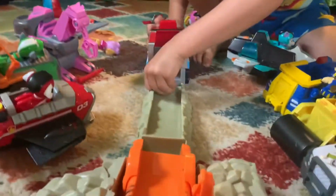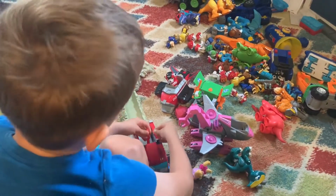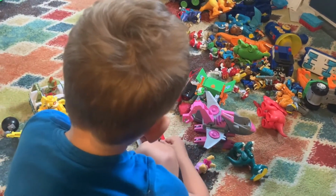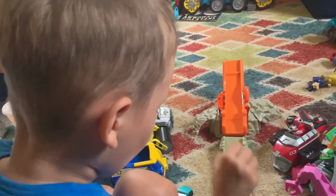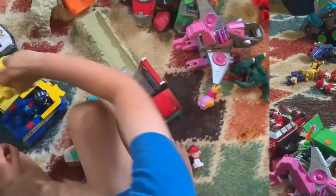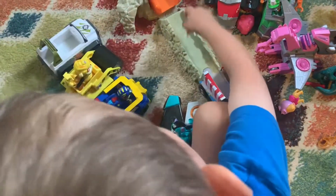Paw Patrol! Let's see. Time to get tall. Let's see. Yo! Ooh, Paw Patrol, here on the bow!